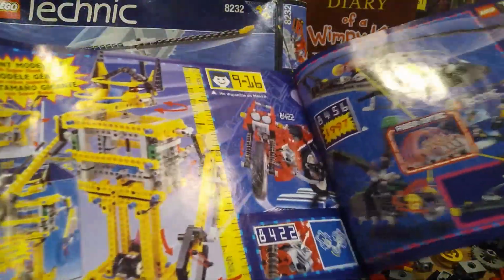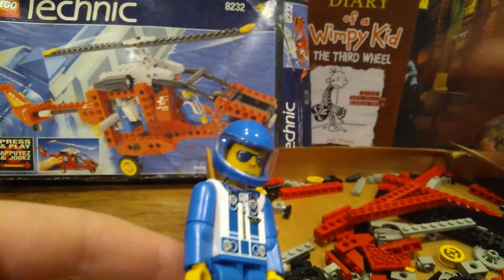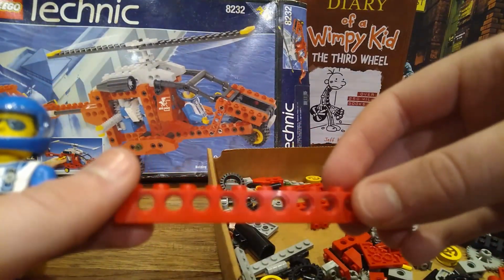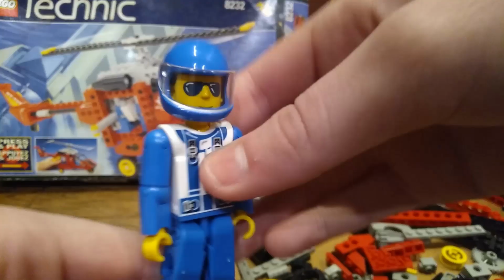which is, yeah. And there's also this very depressed Lego guy who's not really even a Lego guy. He's very sad. He has his helmet. These pieces actually, though, these pieces are in pretty nice shape. Very bright colors. Very late 90s, early 2000s.